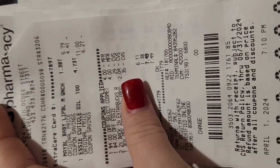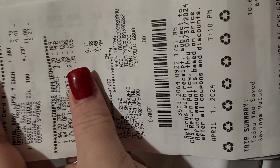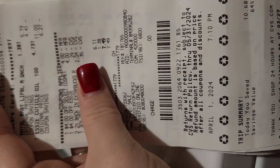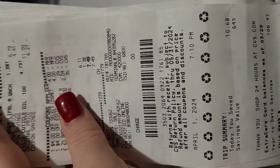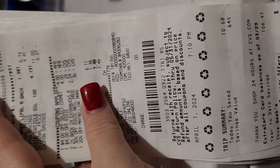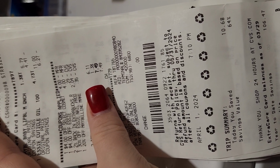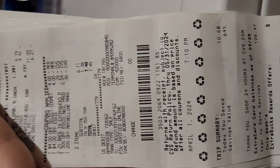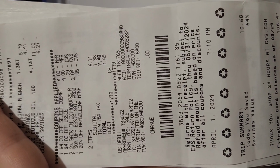The baby lips are very expensive at my store at $5.79. They are $4.79 at other stores that I've seen, and then $11 for the Essie. So I did four, and then I did my 30% off the Essie, took off $2.04. 20% on Maybelline only took off 35 cents. I did pay $7.49 out of pocket. I did not start with any extra bucks on this card.